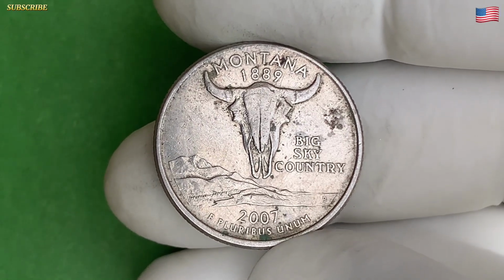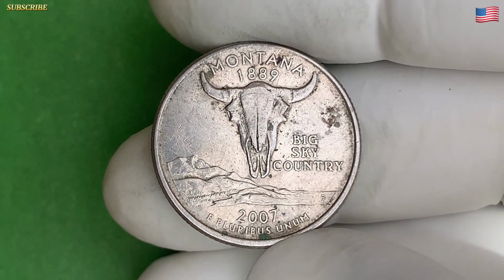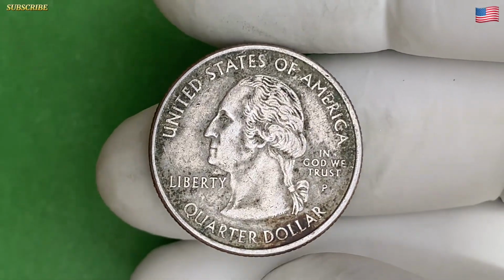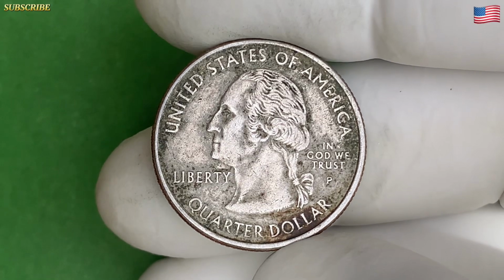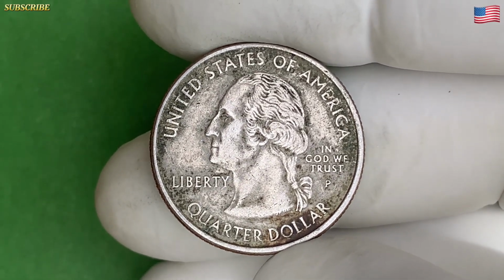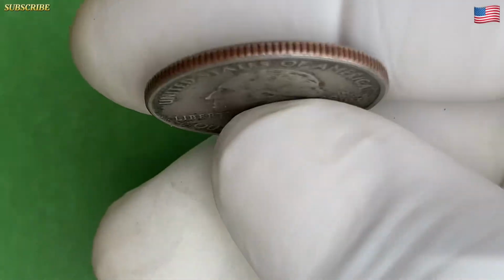Even more subtle anomalies, such as variations in the state outline, irregularities in the bison skull detail, or differences in lettering alignment, can add intrigue and increase demand among collectors. These errors are often the result of imperfections during the minting process and are generally unintentional, but their rarity makes them highly sought after. We also can't ignore the importance of mint marks when discussing coin value.